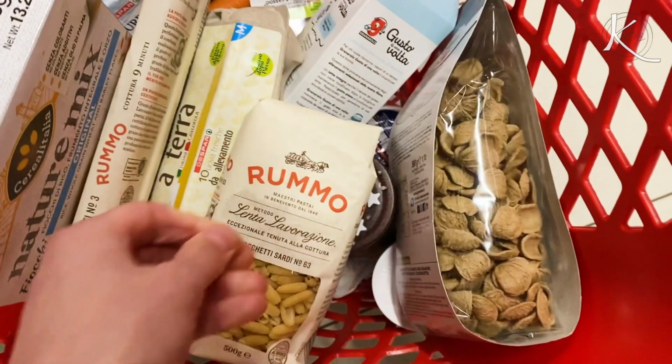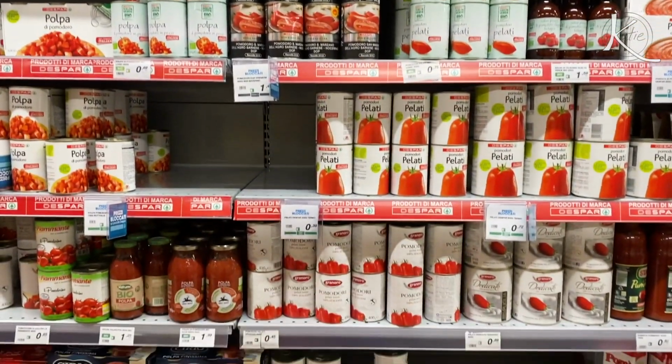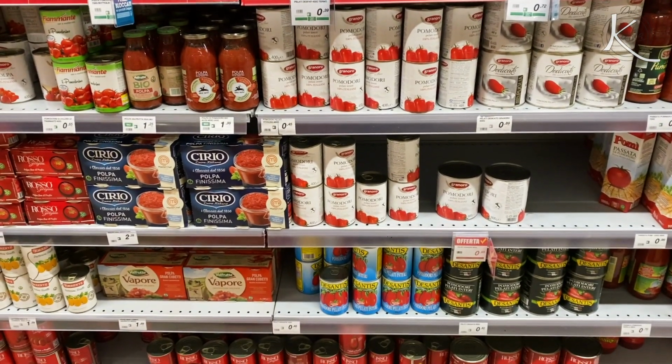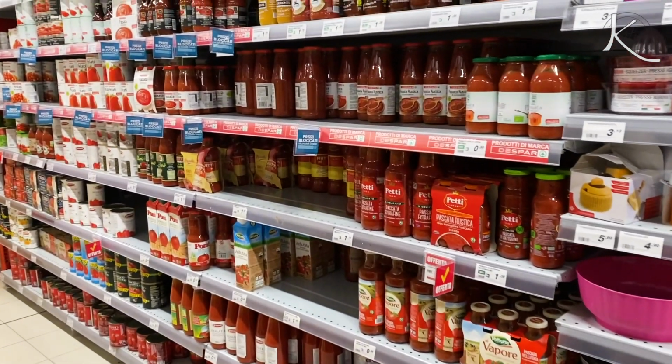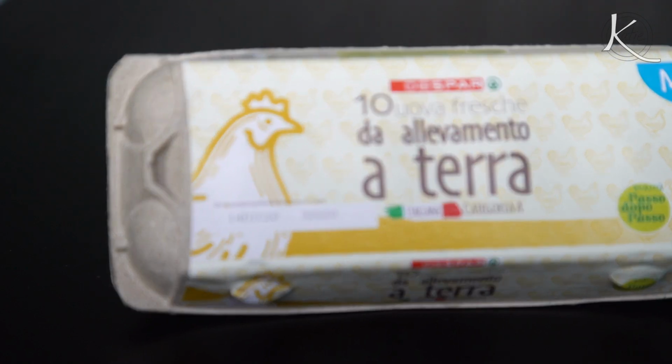Okay, along the lines of the lots of pasta, there's so many options for all things canned tomato. I got some tomato paste, I got a couple cans of whole peeled tomatoes, and then passata di pomodoro. So passata, this is like a tomato sauce. It's kind of like a base of a lot of recipes. Uova.